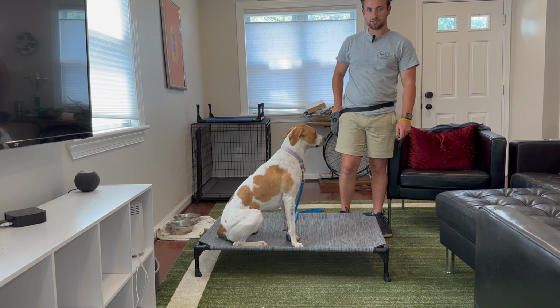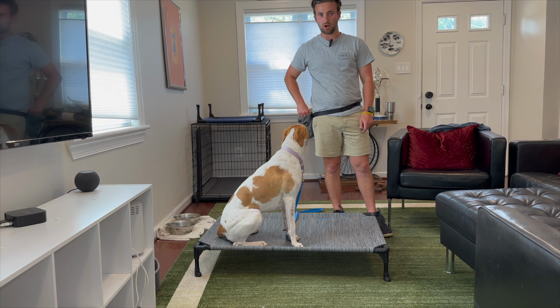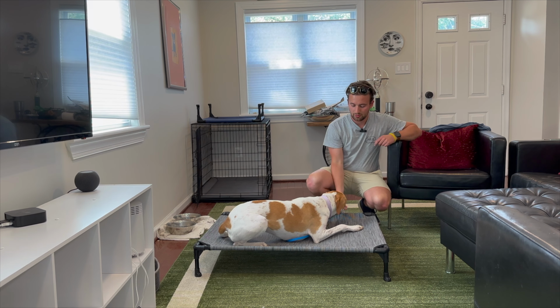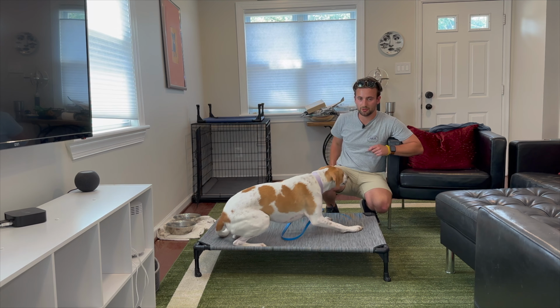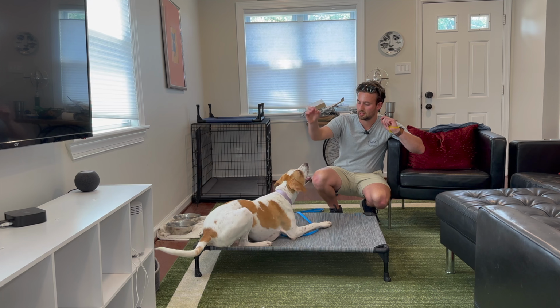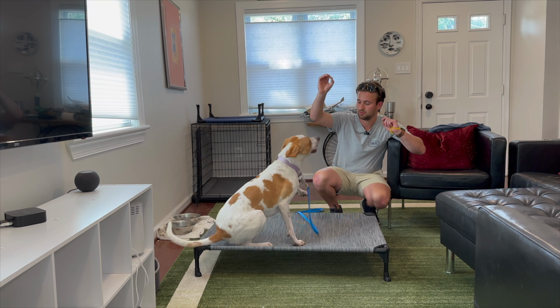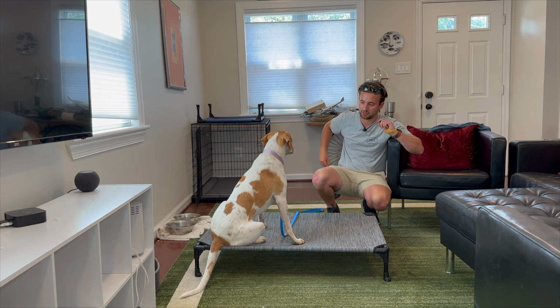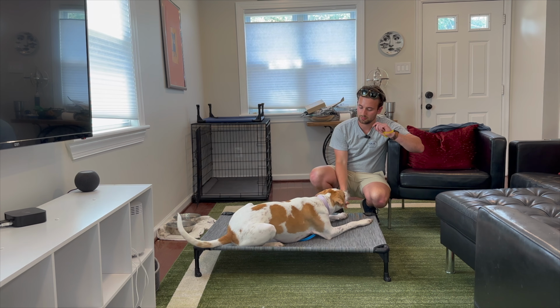This is also teaching her that she has to work for everything. We've taken her off welfare. Layla, down. Taking her off welfare. She does not get free food. This is how she's going to get her meals every day, by doing this. Layla, down. Layla, sit. Good. Getting a little excited. I was also quick on the clicker there. Layla, down. Good.